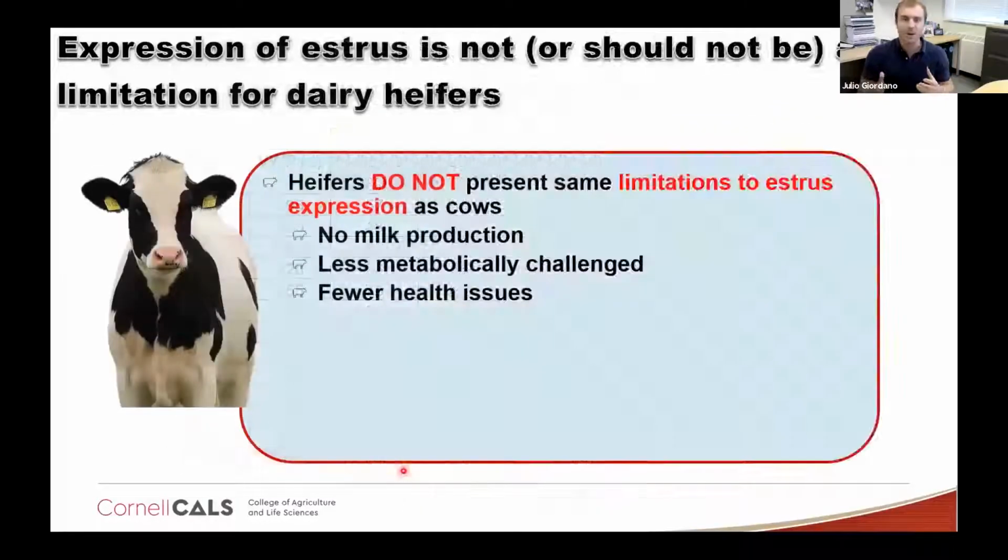The most interesting thing about this is that estrus expression, which is very important for the service rate, in particular for heifers, because a lot of our herds continue to use programs that rely a lot on detection of estrus and do hormonal intervention. The thing is that with heifers, estrus expression, so the ability of these animals to show estrus, in general, is not a problem, or at least it should not be a problem. Heifers do not have the same limitations to express estrus that lactating cows have. They are not making milk, they are less metabolically challenged, and they have fewer health issues, at least they don't have the early lactation health issues that have important implications for expression of estrus in lactating cows.